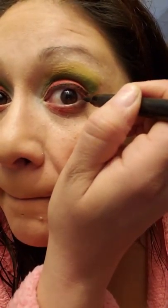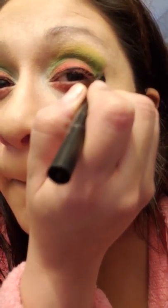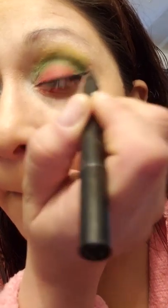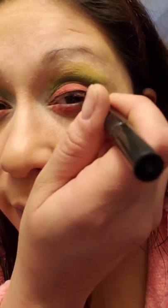Trying to get my wing just perfect, guys. Sorry. I'm like, hold on, I gotta make sure it's perfect. Perfect. I'm like, yes, that's what I was looking for.